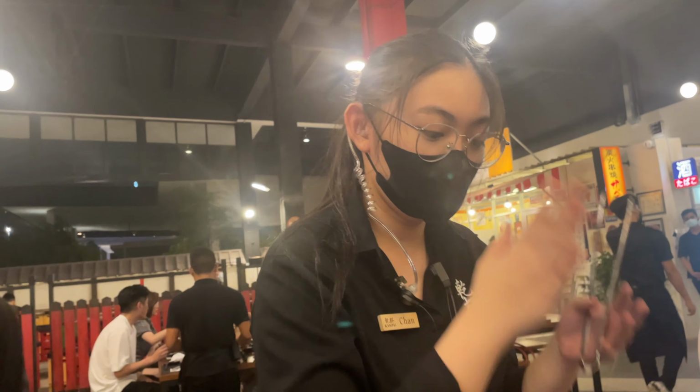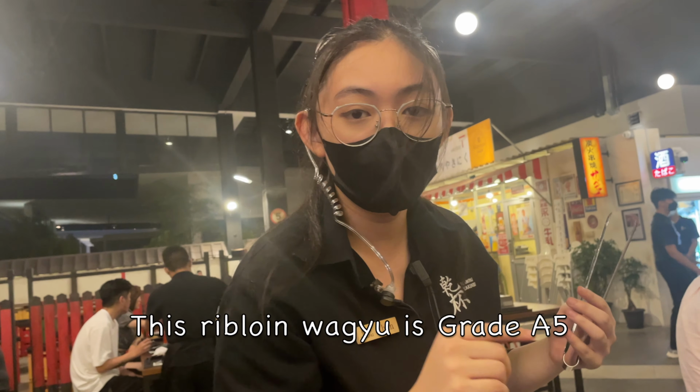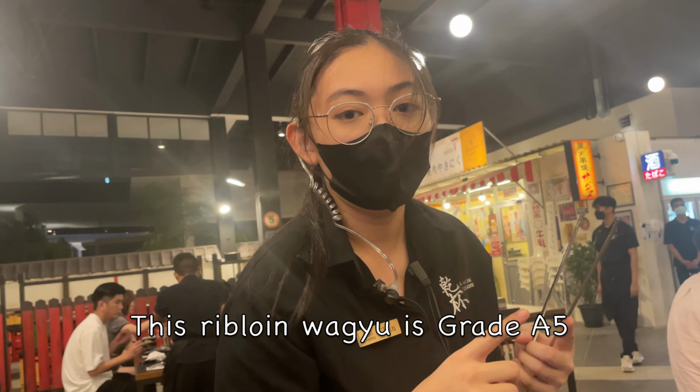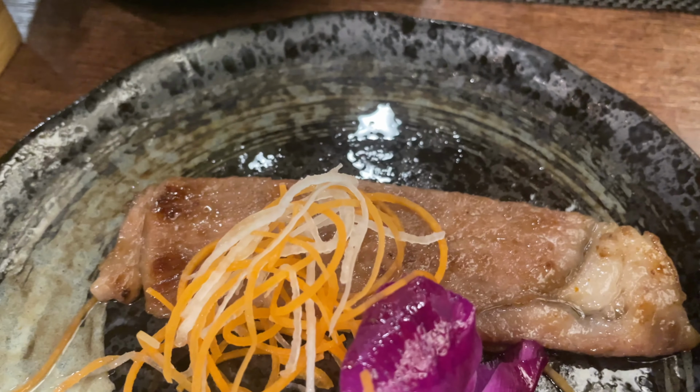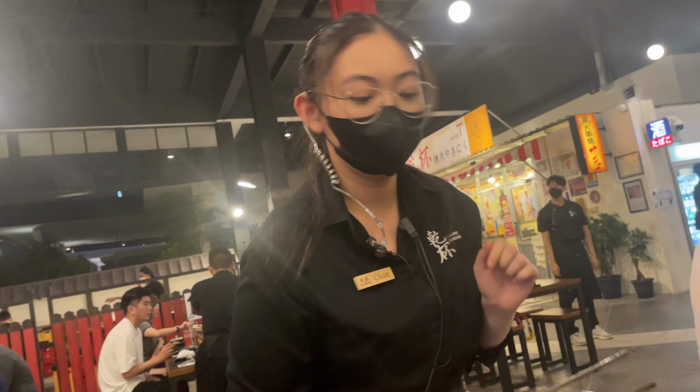Arigato. Thank you. This is premium, why? Because this one is made from Japan, level A5, and this one is the rib part. So rib part is a more premium part. The whole body of the cow, it is just a little part. So it's more expensive and more premium.